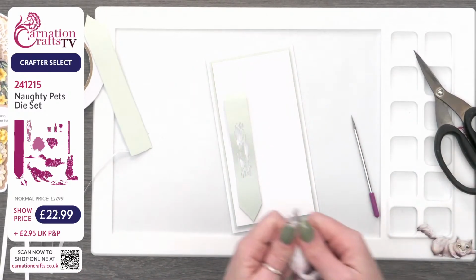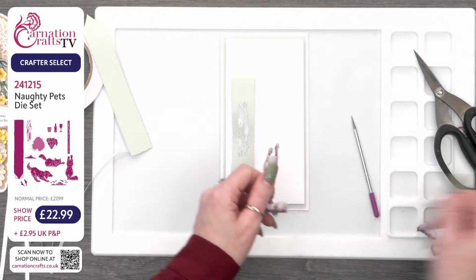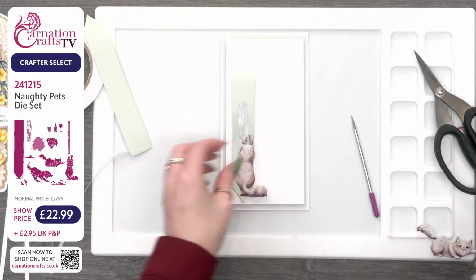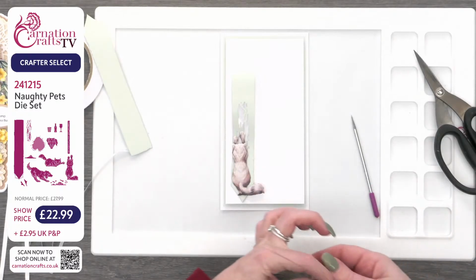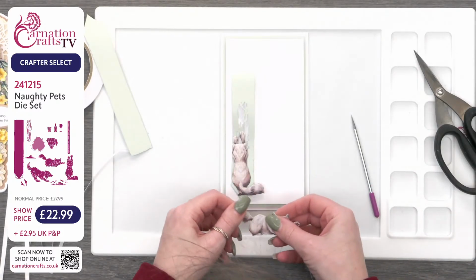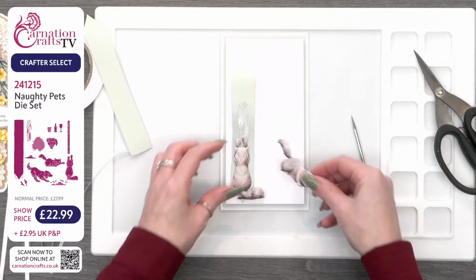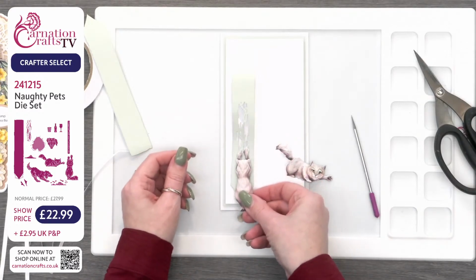So, next thing we're going to do now is add in these pets. So I'm going to grab some Pinfla. And what I'm going to do is add these in first so that I kind of know where I am. So I'm going to add him or her there. So it looks as if he's pulled those down.